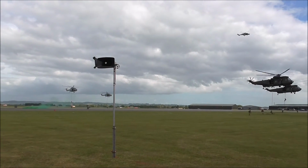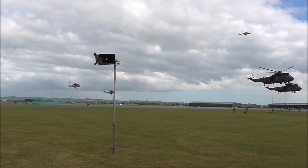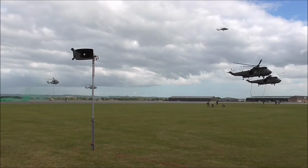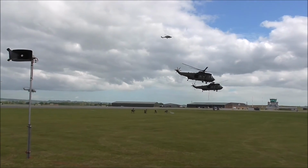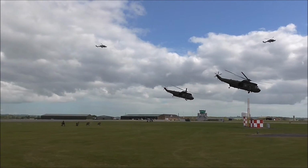Today's troops are coming from 14 Commando Royal Marines, based at Norton Manor Camp here at Taunton in Somerset. They regularly deploy outside the United Kingdom whilst on training. Nicknamed the Sunshine Commandos, they are trained in tropical jungle, desert and mountain terrain.